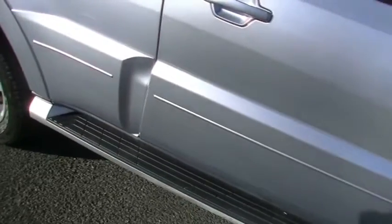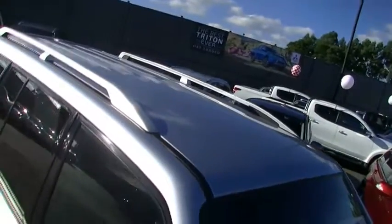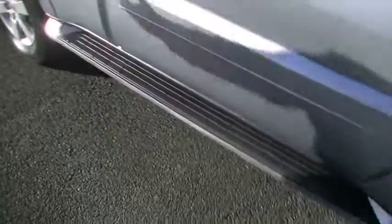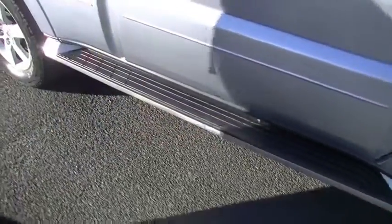My camera is a lot taller than I am, so I'll get him to have a quick look at the roof for you. You will see up there we do have the factory fitted roof rails. We don't have crossbars, but you can have a chat to our parts department if you did want a bit more storage space. Down the bottom, we do have the side step, does have a minor mark just in the middle there.